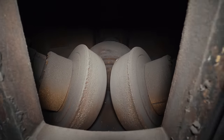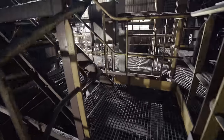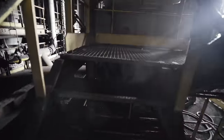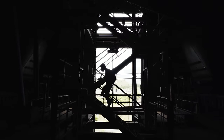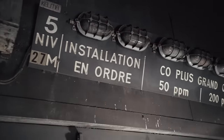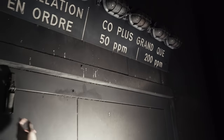Wow. Here's a way up. Industrial staircases are always a little bit freaky because you can see all the way down through them. Big elevator behind you. Probably needs the car to unlock it.